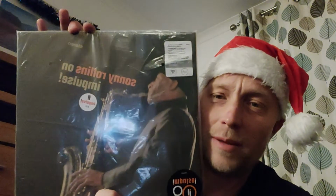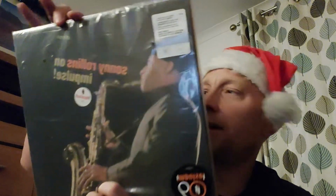Number eight, sorry, number seven is an Impulse label release, which has been on my turntable quite a lot. It's Sonny Rollins on Impulse. And I really like this.